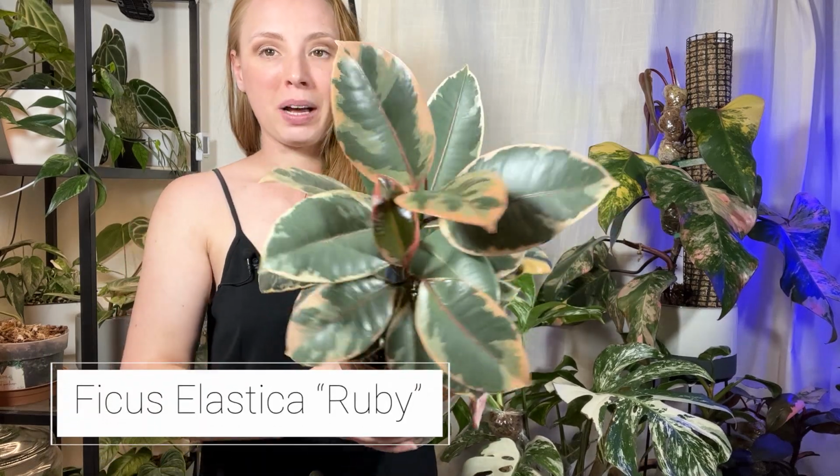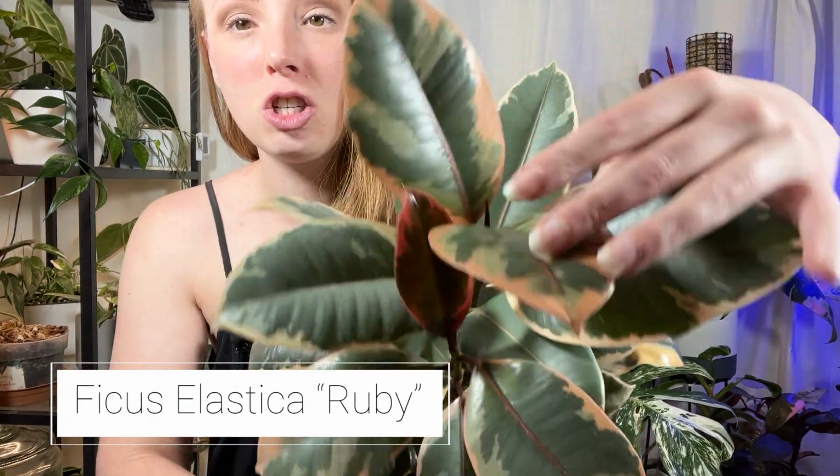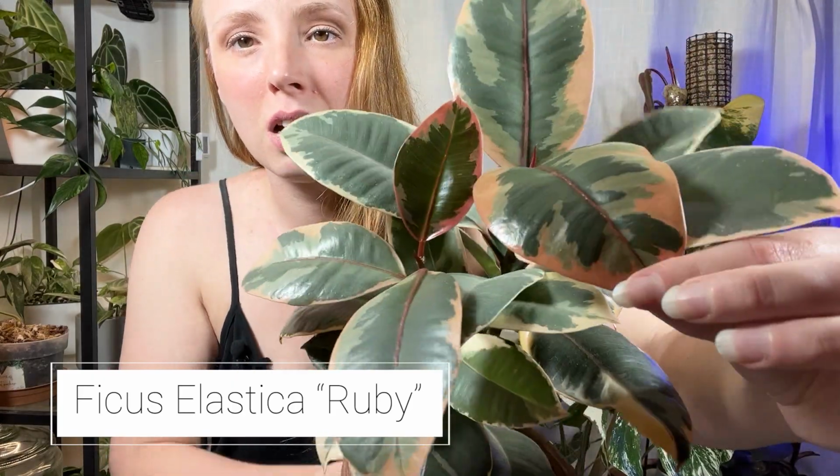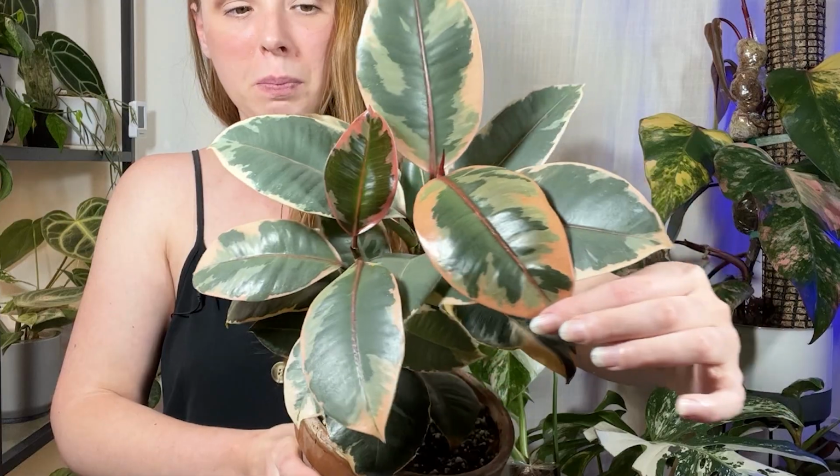Definitely recommend. I kind of tried to go in order of sexiness, but I don't know, I guess it's for you guys to decide. But next I have my absolutely beautiful Ficus Ruby. Oh my God, this plant is out of control. It's so pink right now. Look how pink, I don't know if you can see how pink it is, but in regular light, it is so pink. So this is just a form of Ficus elastica.